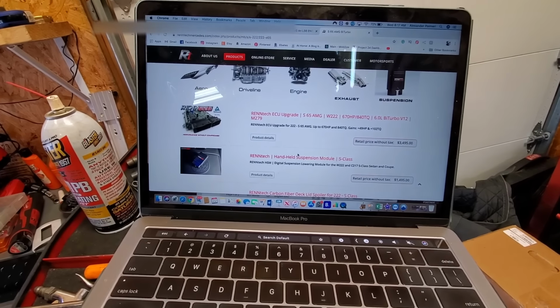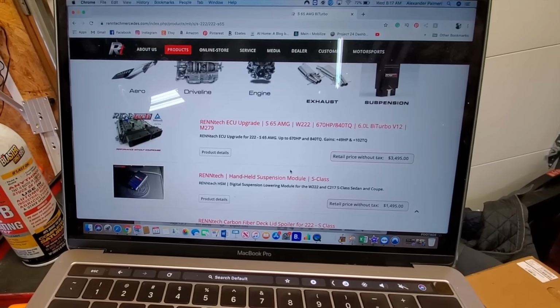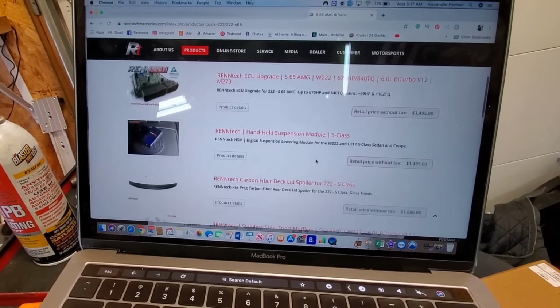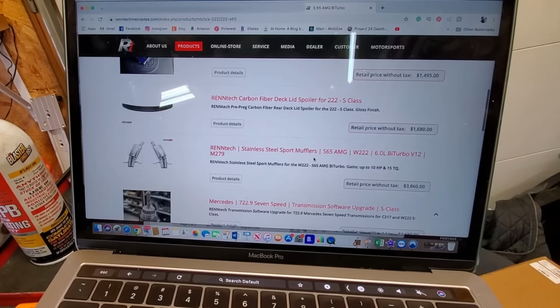So on the RennTech site, we have their ECU tune for the W222 S65. It's $3,500, 670 horse, 840 pound-feet of torque. This also has that carbon fiber deck lid for $1,680.